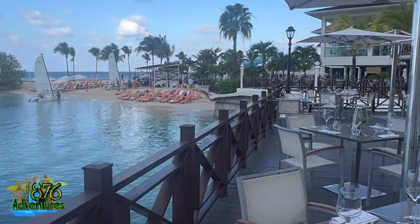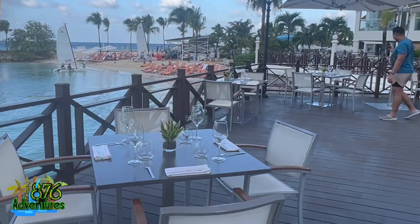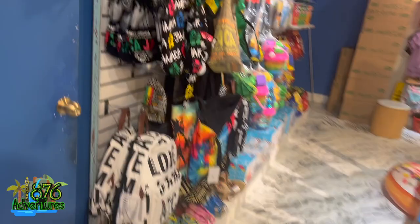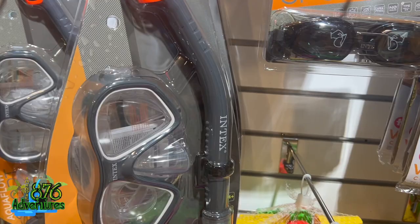Also, what I forgot to show you guys in the last vlog is the gift shop. So this is the gift shop right here. I guess you guys could get some souvenirs in here if you'd like, like your water shoes, your snorkel gear, your bags, your mugs, all of that little stuff. And they also had some jewelry in the gift shop as well.